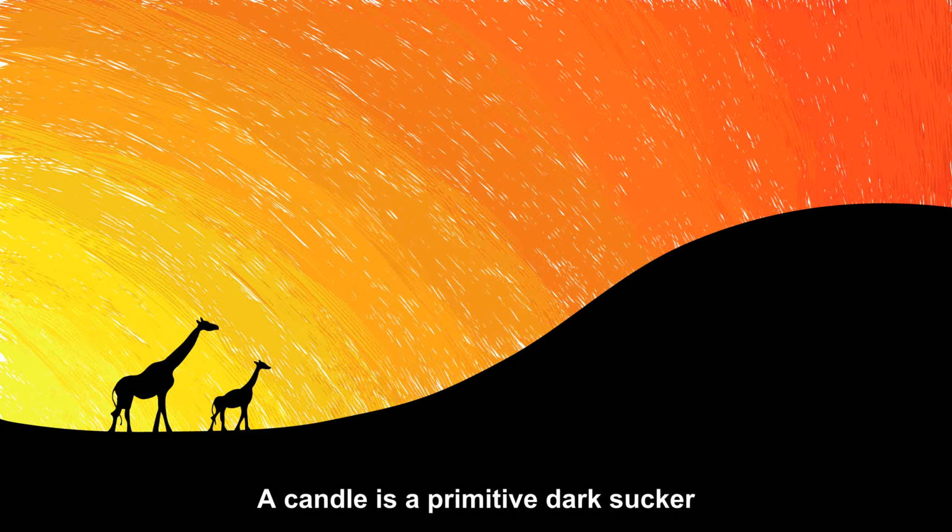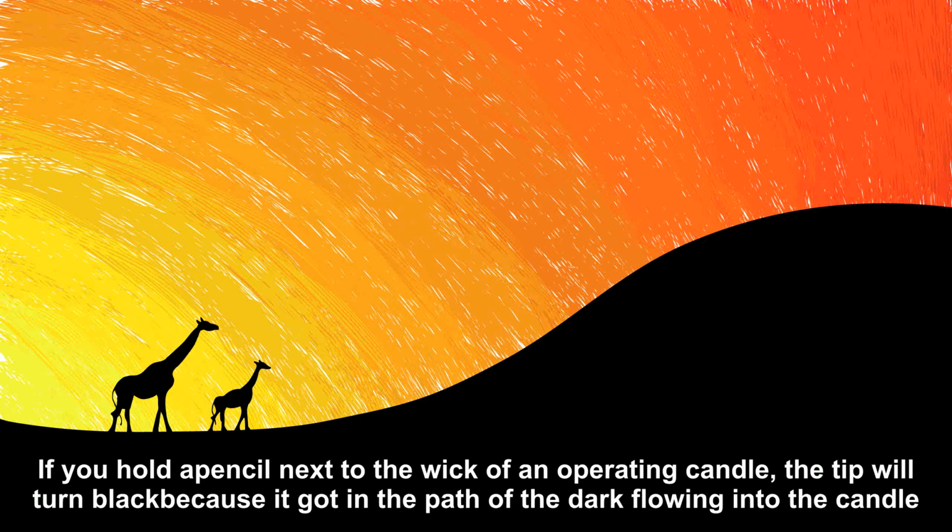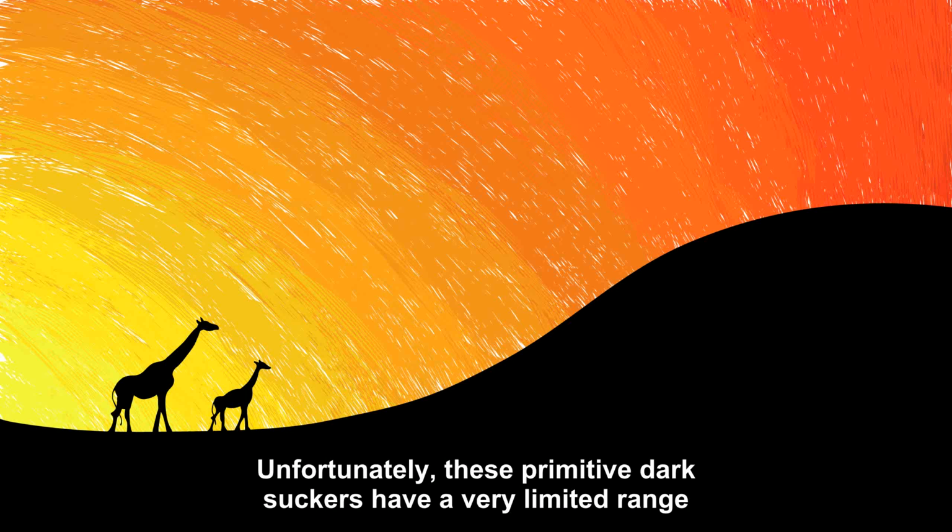A candle is a primitive dark sucker. A new candle has a white wick. You will notice that after the first use, the wick turns black, representing all the dark which has been sucked into it. If you hold a pencil next to the wick of an operating candle, the tip will turn black because it got in the path of the dark flowing into the candle. Unfortunately, these primitive dark suckers have a very limited range.